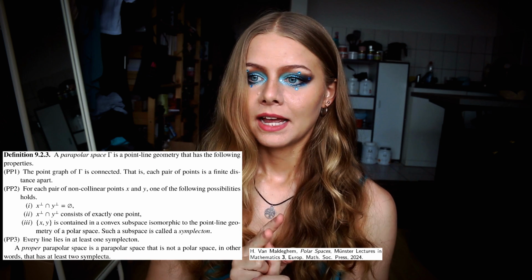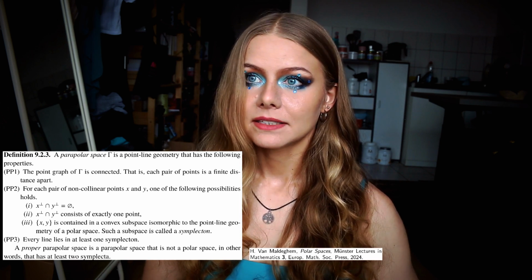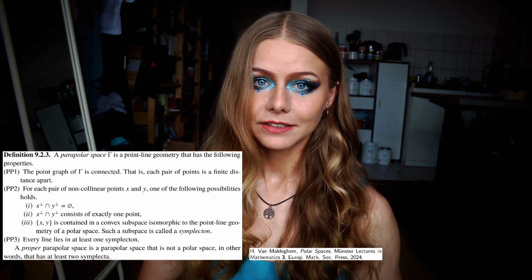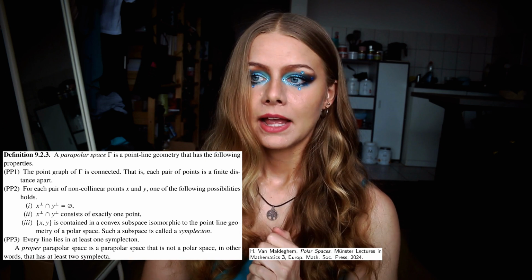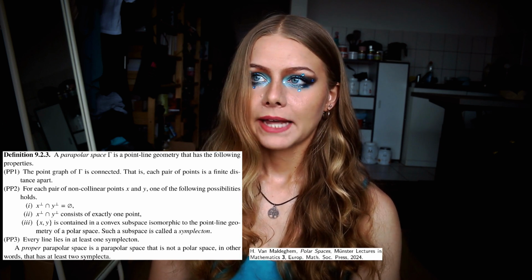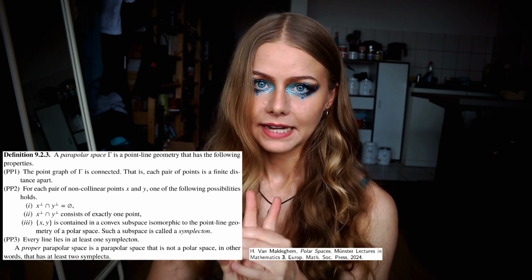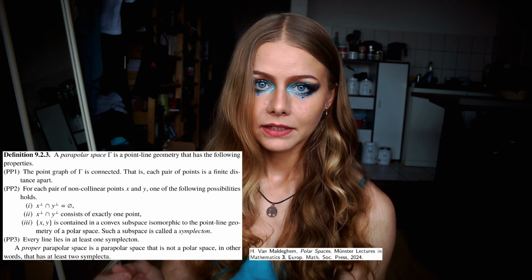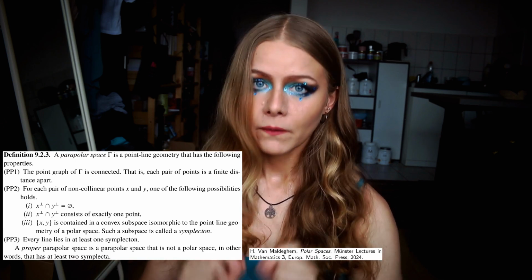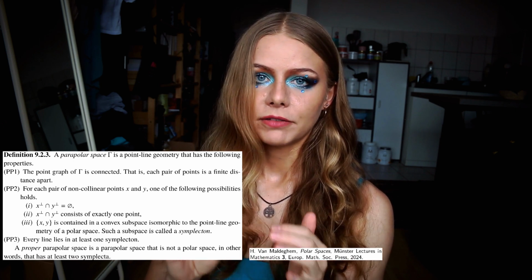And now a parapolar space is a point line geometry with 3 axioms. The first one is that the collinearity graph of the geometry is connected. That means points have finite distance. For the second axiom, I will remind you that by the perp of x, we mean the set of all points collinear to x. And now the second axiom is, if we have 2 points x and y that are not collinear, then one of the following 3 things can happen. Either the intersection of the perp of x with the perp of y is empty, or exactly 1 point, or x and y are contained in a convex subspace isomorphic to a polar space.